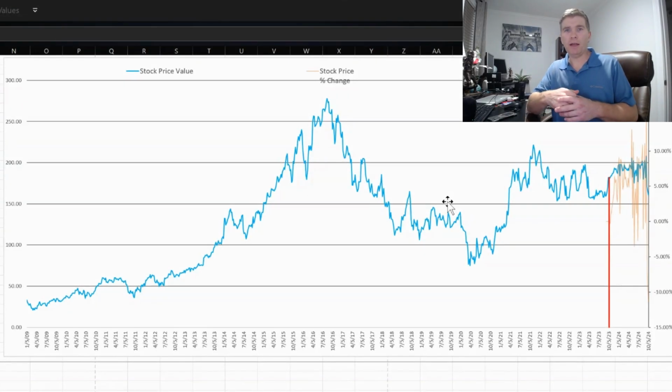Back over in Excel, I have the M5 rule graphed. So the vertical red line, that represents this most recent Monday, October 9th. And everything to the left in blue is the historical stock price, while to the right of the vertical red line is the forecasted stock price, which in this case is the M5 rule. The faded orange line, that just represents the percent change of the stock price movement over the next year.